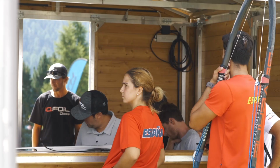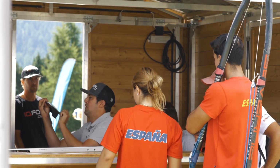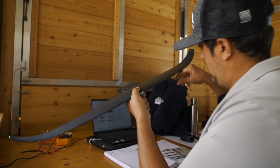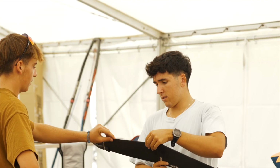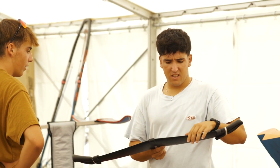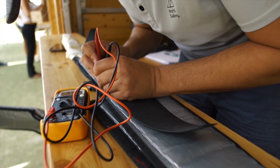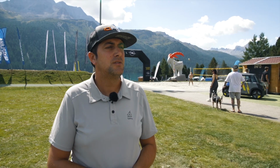In this event, we select some sailors to check if the equipment is okay or not. Basically the foil, because it's the most important part of the equipment. We pay special attention to the leading edge and the trailing edge. During the inspection, if we find some area that can be modified or sounded too much, we have a special device to check if it complies with the class rule or not.